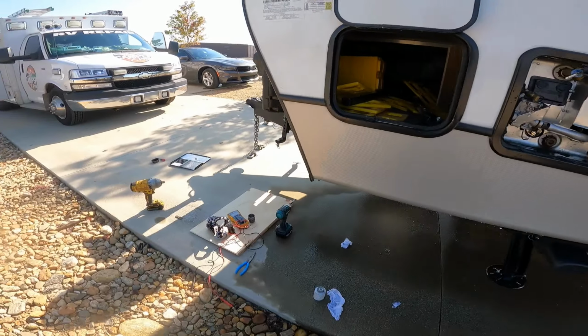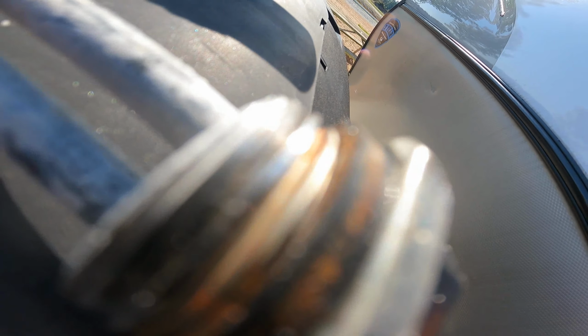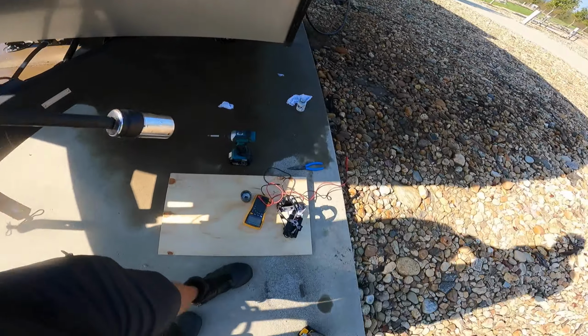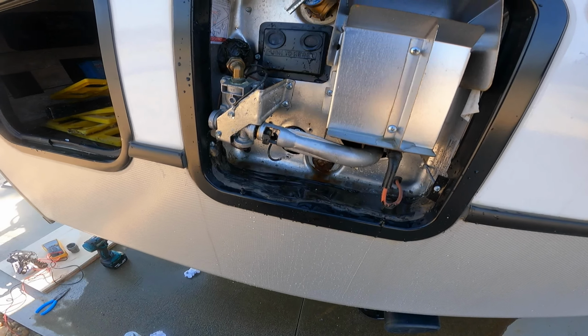The old one was stripped. The old element was stripped, see? Completely stripped right there. I don't know if it got stripped from the factory or from what, but let me tell you, that's a big problem when that's stripped. So now, I can't get it to stop leaking. So let's try this again. I'm going to pull it out.